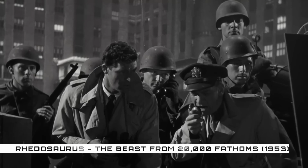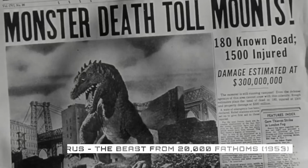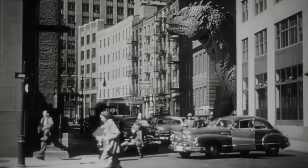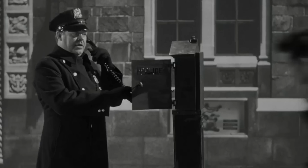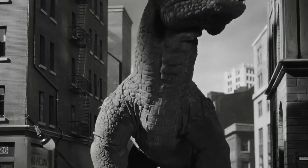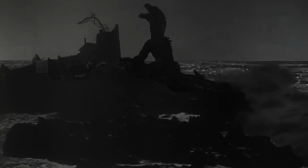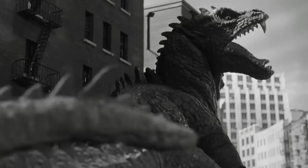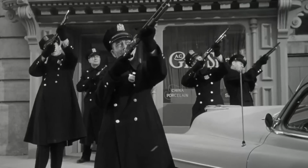Before Godzilla stomped his first city block, there was the Rhedosaurus. This prehistoric beast thawed out of the Arctic and immediately started wrecking New York like it was late for an appointment. It's not the biggest movie monster out there, but there's something about the way it moves, snapping its jaws, swaying that tail like it's got attitude, that makes it feel real.